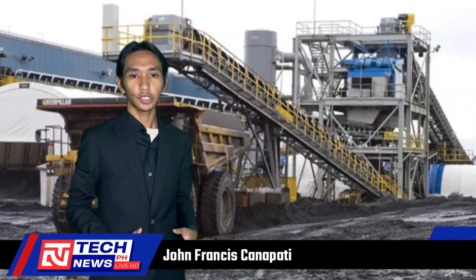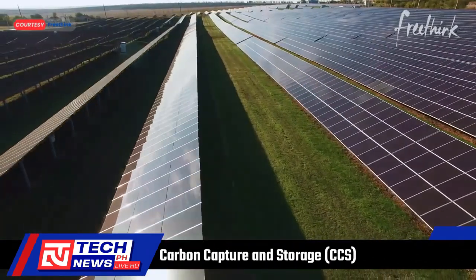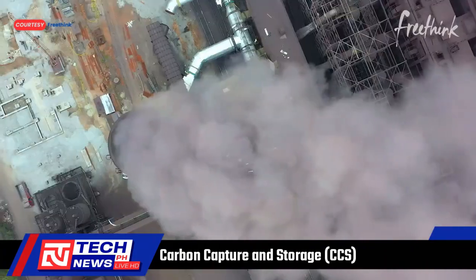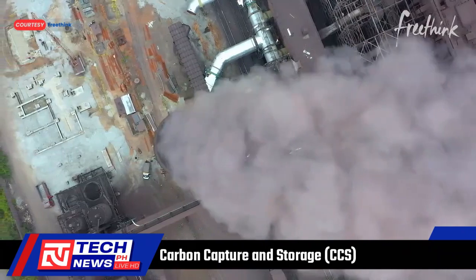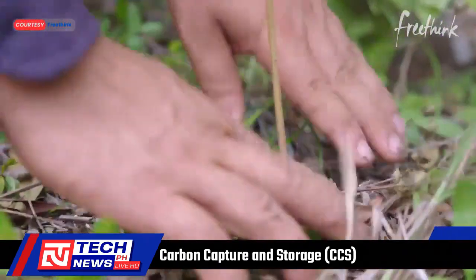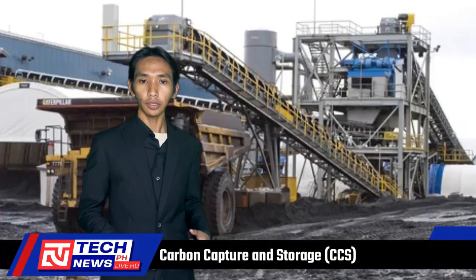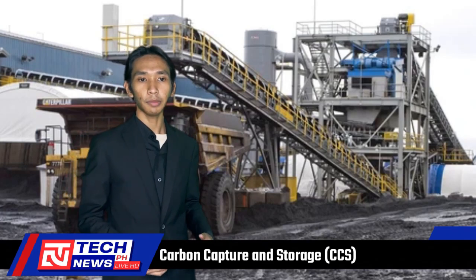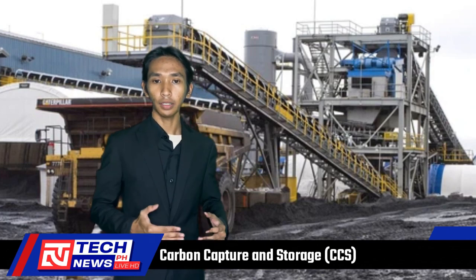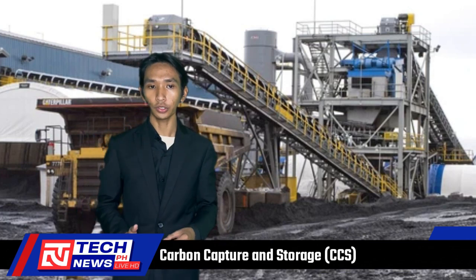Carbon capture and storage, also known as CCS, is a technology that captures carbon dioxide emissions from sources like power plants and industrial facilities before they are released into the atmosphere. The captured carbon dioxide is then transported and stored underground, preventing it from contributing to global warming. CCS has the potential to significantly reduce carbon dioxide emissions and help mitigate climate change. By capturing and storing carbon dioxide, CCS can help industries reduce their carbon footprint and transition to a more sustainable future.